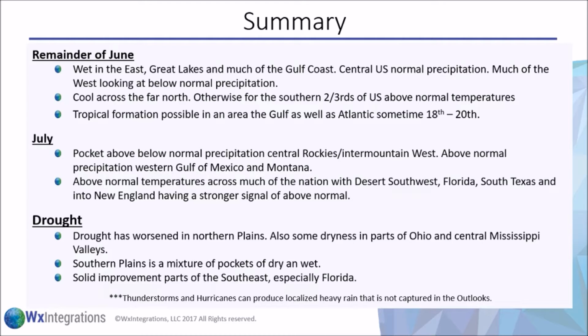And then from the tropics, we are watching those two areas, the one in the Gulf of Mexico as well as the one in the southern latitudes of the Atlantic Ocean. And that's probably the 18th through the 20th time frame, so late this weekend into early next week is when we're really monitoring for that.